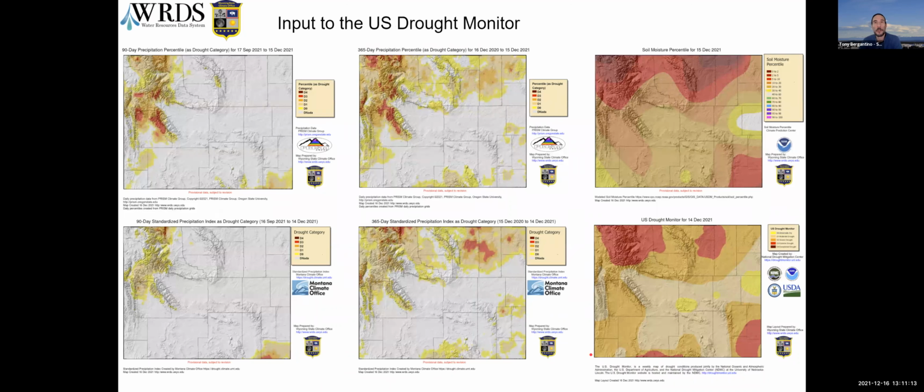And we'll just take a look at a few of the inputs that go into the drought monitor. We're looking at 90-day precipitation as a percentile, and then also as a standardized precipitation index. And then looking at that in the center column here over 1 year period. And then you can see again, the soil moisture is getting kind of concerning up here in the north, especially in the northwest, and starting to come down here into Campbell and Sheridan County.